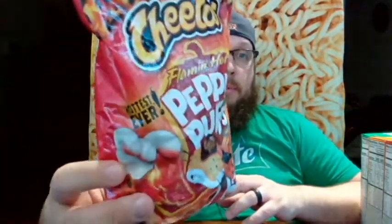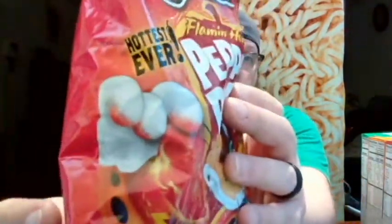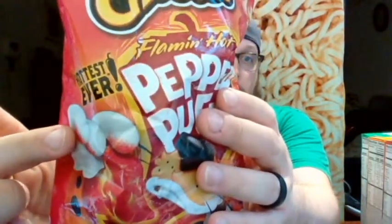Today's product that I'm going to be reviewing is a Cheetos product, and that is Cheetos Flamin' Hot Pepper Puffs. Supposedly the hottest ever Cheeto. It's so spicy, even Chester has to wear gloves.